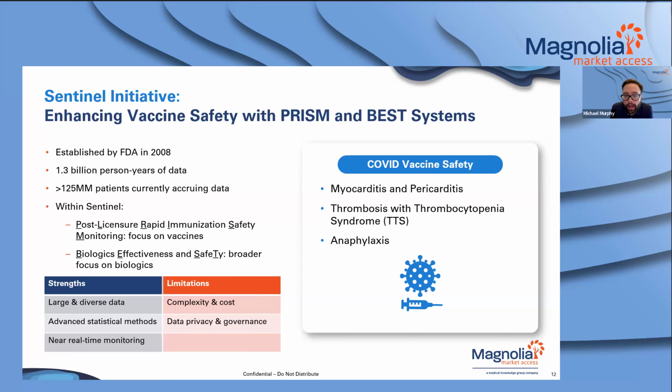In terms of real-world impact, I just wanted to highlight some findings from analysis of the COVID-19 vaccines. They provided important data on incidence rates of myocarditis and pericarditis after the mRNA vaccines, particularly in young men, and on TTS after the adenovirus vector-based vaccines, particularly in older women. These analyses contributed to updated risk-benefit assessments and guidance on the timing and type of vaccines in different demographics, as well as recommendations for enhanced post-vaccination monitoring in these populations.